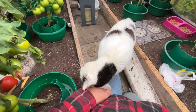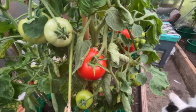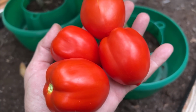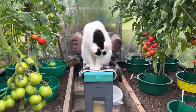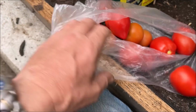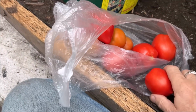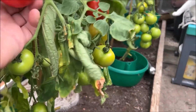Yep. Oh well, I'm going to get on with picking these off here, so I'll see you in a bit, guys. So these are them San Marino here, quite nice tomatoes. Buttercup's decided to get out of my way while I get a few of these tomatoes picked. And we're filling the bag nicely at the moment. I've got lots of these.